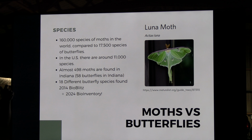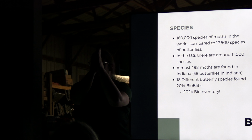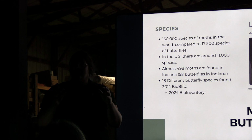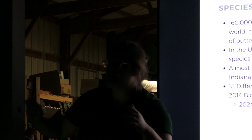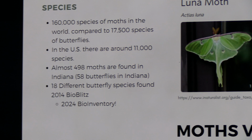Have you guys ever heard of a bioblitz, or a bioinventory as we're now calling it? We did one in 2014. It's a group of experts, one studying mammals, one looking for insects, one looking for aquatic animals, and also plants. They're taking an inventory, writing down all the different species they can in a 24-hour period. We did one in 2014, about 10 years ago, and we found 18 different butterfly species. So we didn't find too many. I was not there, so I do not know what all came about with that, but we are doing one in June 2024.